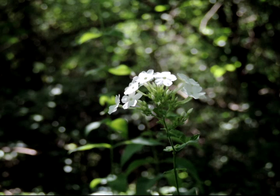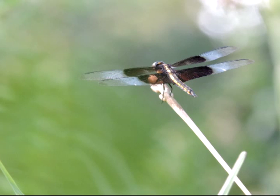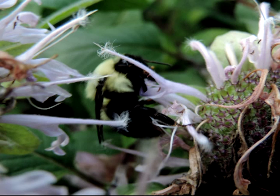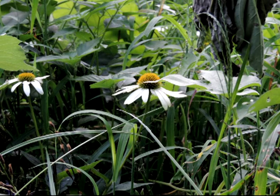Okay, this is a white version of a common phlox that a lot of people have in their yard. It's growing wild and it's just now in bloom this time of year, but it's also a rose color. This, of course, was a dragonfly. Here's a bumblebee on the Monarda plant, the bee balm, it's known as, and I do like to see the pollinators. That's why it's so important to keep these native plants available for all the various pollinators.